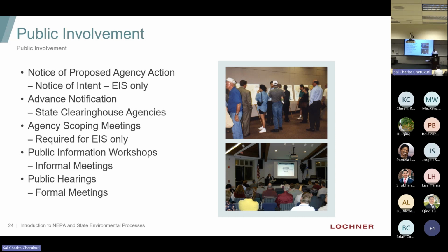You then have to do what's called an advance notification to the state clearinghouse. This notification is with all NEPA documents, and it looks at various things like I've mentioned, coastal zone management, coastal zone consistencies, all of these things. The clearinghouse sends it out to all the agencies, who come back and provide information. Yes, it meets our standards. No, it doesn't. They have to do this, that kind of stuff.